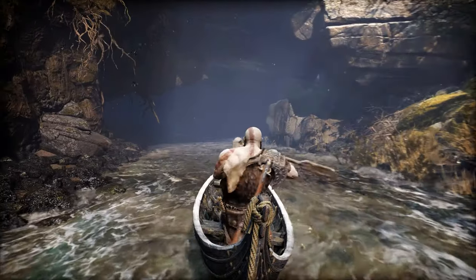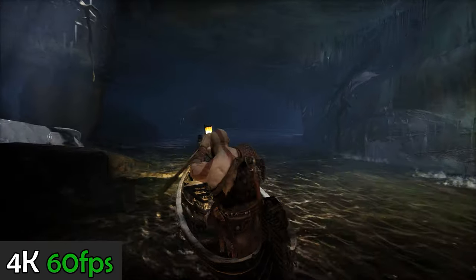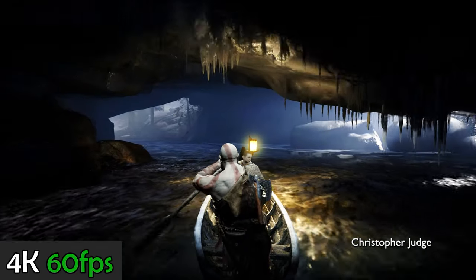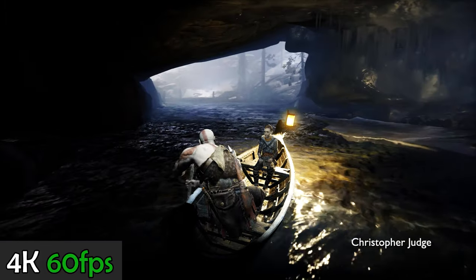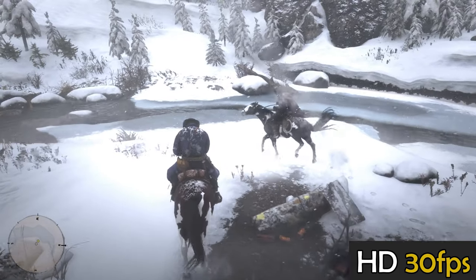Like God of War, for example. You can have it run in 4K on the PS5, and I think the PS4 Pro could actually do this as well, I'm not sure, but the PS5's version looks better, and this also applies to a lot of older games moving forward. Right now though, some games like Red Dead Redemption 2, for example, haven't been updated yet to allow it to run in higher resolutions like 4K.